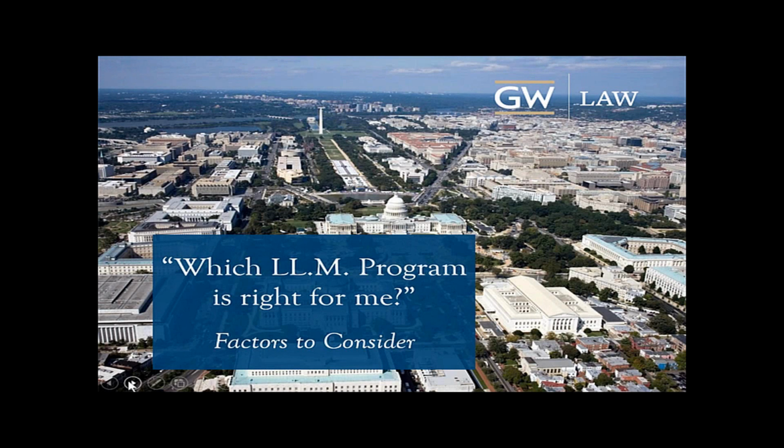Starting, you get to see a wonderful bird's eye view of Washington, D.C. The Washington Monument is at the far end of the background. And this is actually taken from the Elliott School of International Affairs, which is about 2 blocks from the law school. Washington, D.C. is host to several universities, but GW is very lucky that we're in the heart of the city. So this sort of gives you an idea of the placement of the city. The Capitol and the monument are in the background.